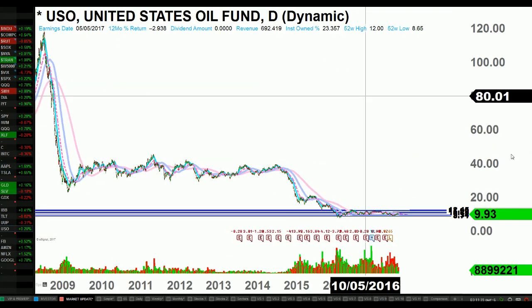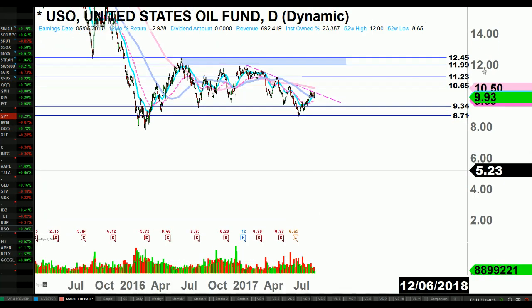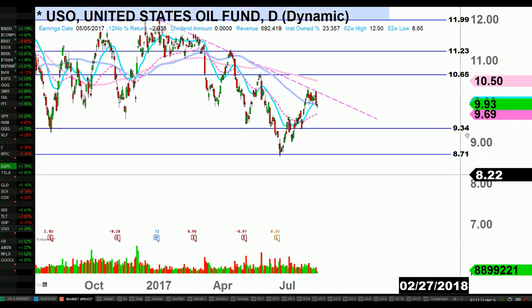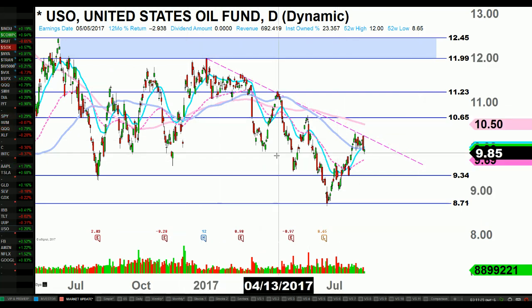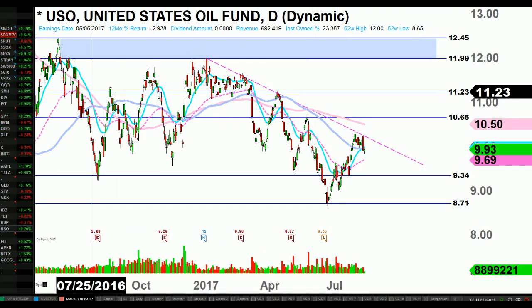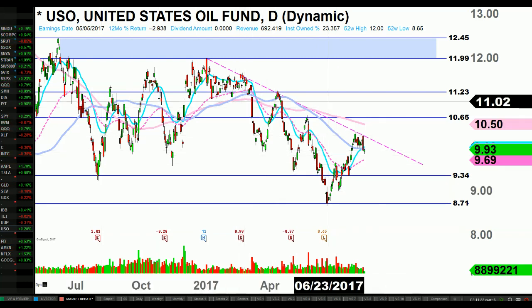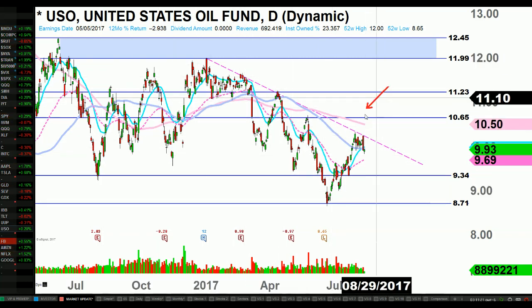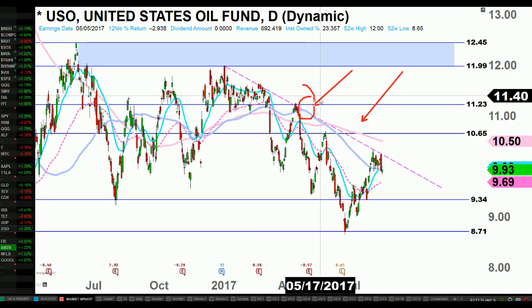Let's look at the United States Oil Fund, USO, and then I'll let you guys go. Yeah, downtrend resistance. We did see a little bit. We still have lower highs, lower lows. We're still in a downtrend here. We're bouncing on the weekly chart oscillators, but there's a lot of pressure to the downside. The 100 SMA is falling. You've got the death cross there.